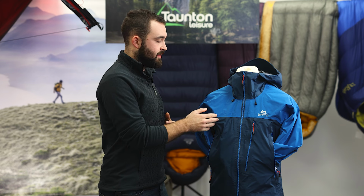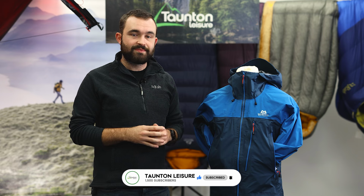Because GoreTex Pro is held to such a high standard, any jacket that's built using the GoreTex Pro membrane is independently checked and verified by GoreTex to make sure it's up to their high standards. In order to use GoreTex Pro, you have to use a denier fabric on the outer of the jacket that is between 20 and 200 to make sure that the jacket itself can withstand the same level of abuse and use as the membrane itself.